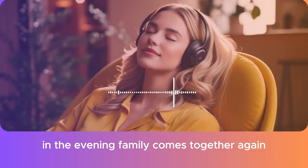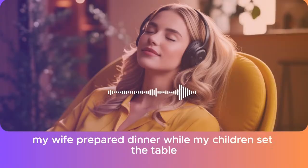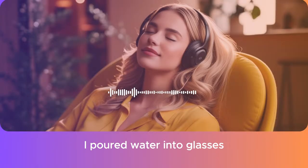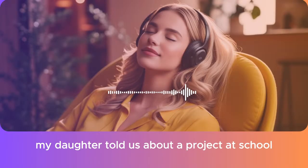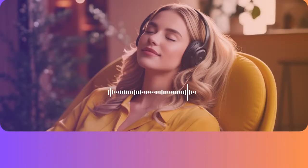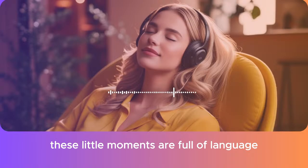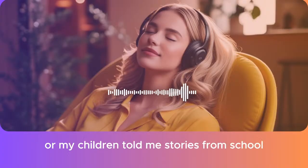In the evening, family comes together again. Last Thursday, for example, my wife prepared dinner while my children set the table. I poured water into glasses, and then we all sat down to eat. My daughter told us about a project at school, and my son described a game he played with his friends. These little moments are full of language. You can practice them with simple sentences like, "We ate dinner together," or "My children told me stories from school."